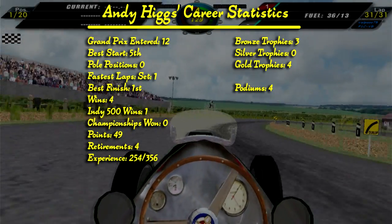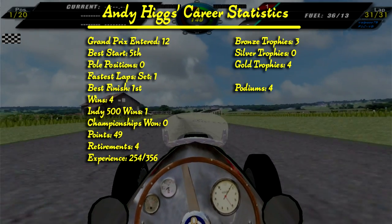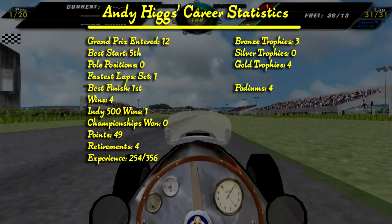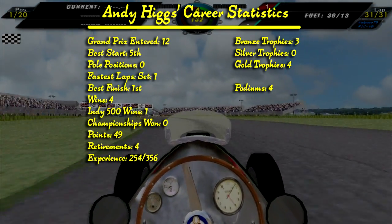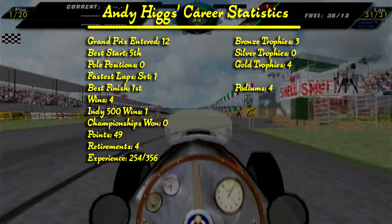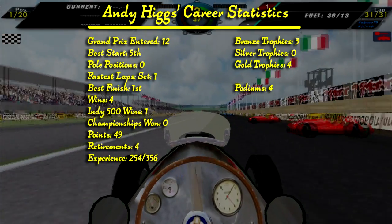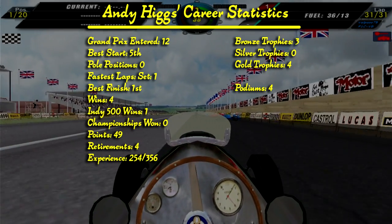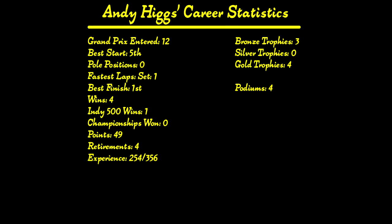Andy Higgs has participated in 12 races. His best start is 5th. No pole positions yet. Has set one fastest lap. His best finish is 1st. He has a total of 4 wins, out of which one was at the Indianapolis 500. No championships won yet, a total of 49 points, 4 retirements, has completed 254 laps out of the 356 total laps, has 3 bronze trophies, 4 gold trophies, and as a result 4 podiums.